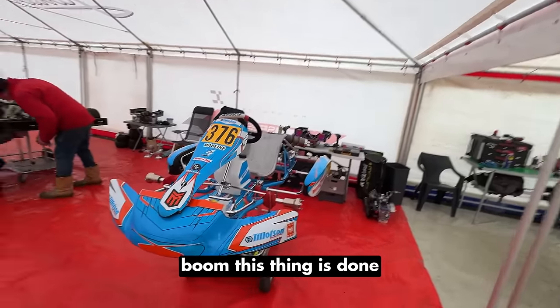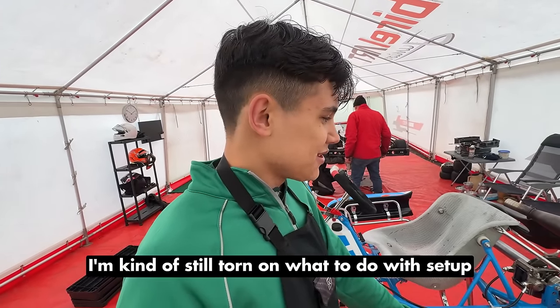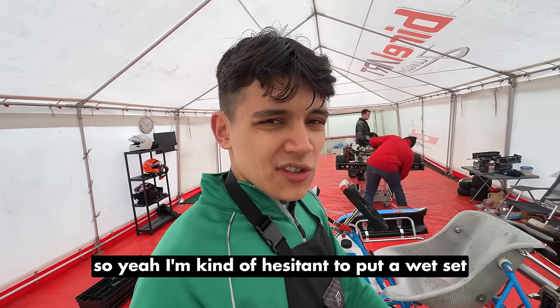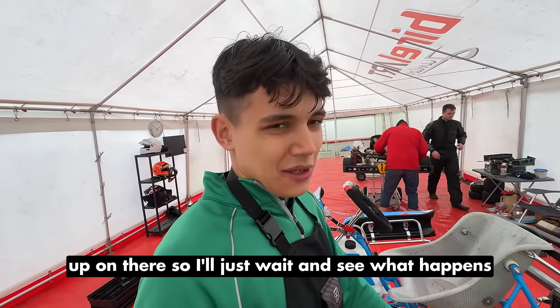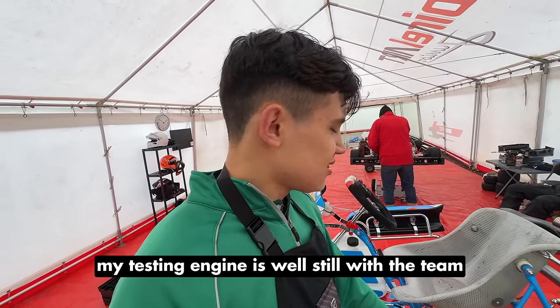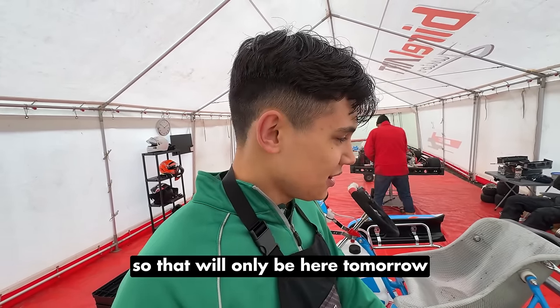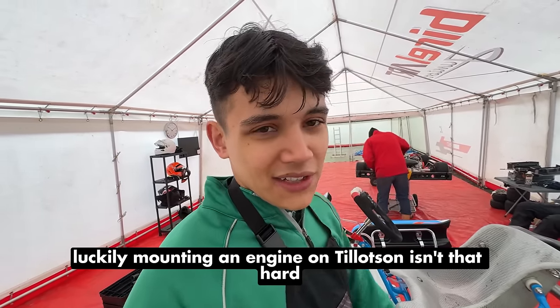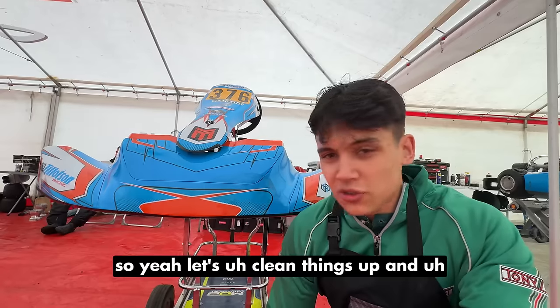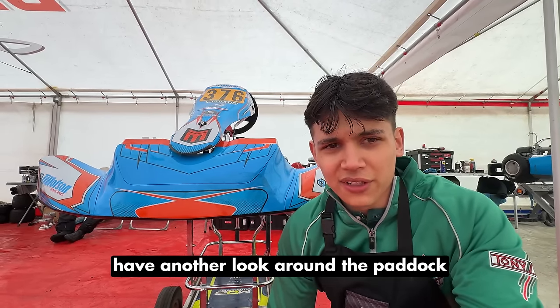Boom, this thing is done. I'm kind of still torn on what to do with the setup because it's going to be dry tomorrow according to the forecast. So yeah, I'm kind of hesitant to put a wet setup on there, so I'll just wait and see what happens. Also, no engine yet. My testing engine is still with the team, so that will only be here tomorrow. Luckily, mounting an engine on a Tillotson isn't that hard, so that will be done in no time. So yeah, let's clean things up and have another look around the paddock.